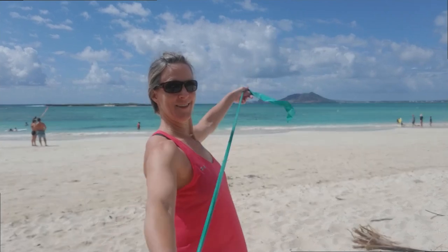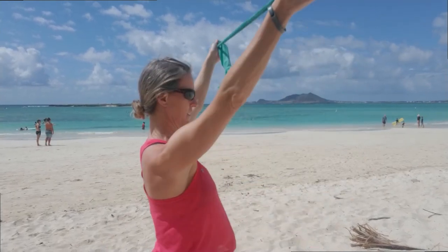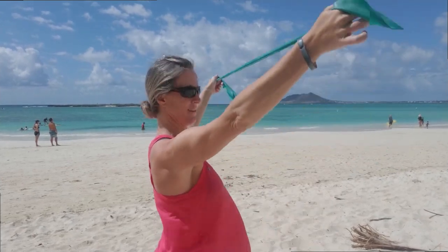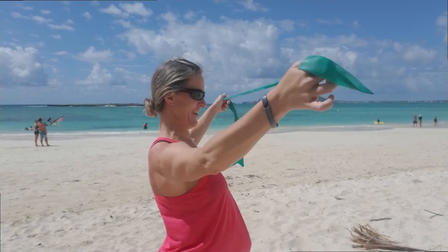And then the last one, arms up over your head, pull down and lift your chest, come back up, pull down and lift your chest. Neck long, everything feels good. Enjoy feeling better, everybody.